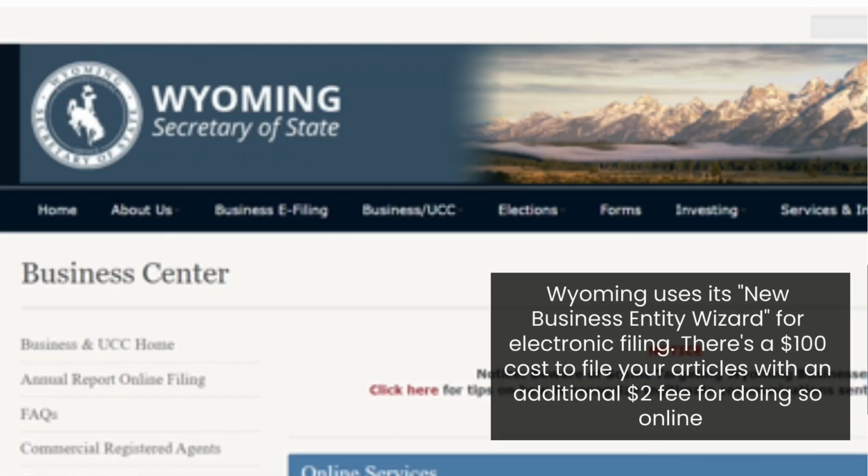Wyoming uses its new business entity wizard for electronic filing. There's a $100 cost to file your articles with an additional $2 fee for doing so online.